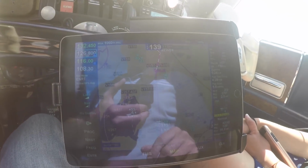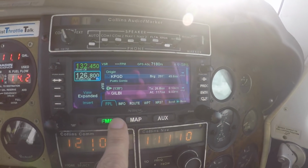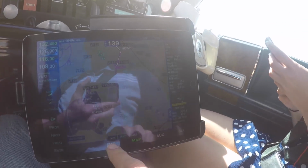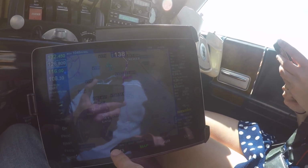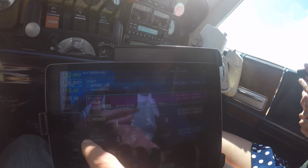So here's the IFD-100, which as I've showed you guys before, basically mirrors my IFD-440. I'm expecting pretty soon we're going to cross a range instruction for Gilby. In order to do that, I simply come to FMS. I'll go ahead and make this wider. There's Gilby, and I click on here and click cross.